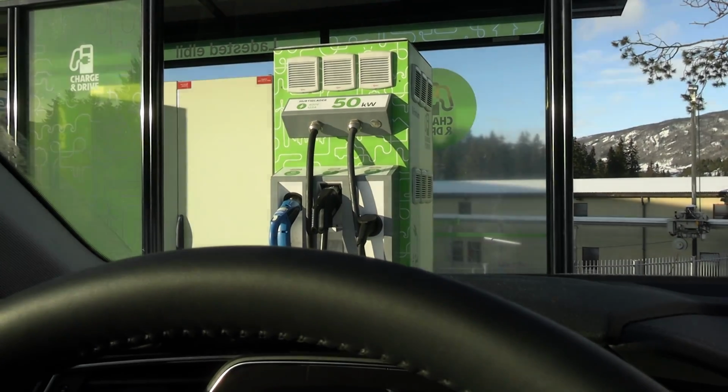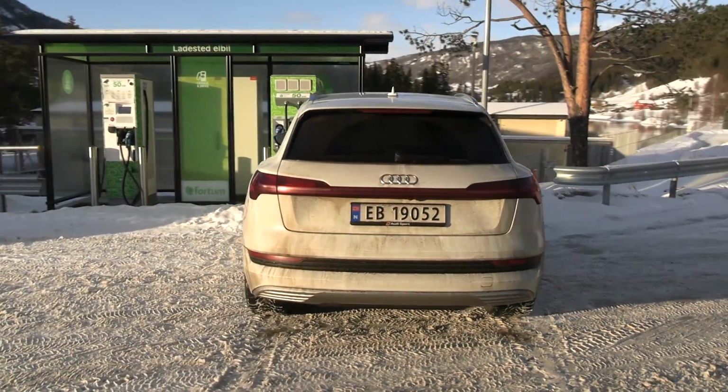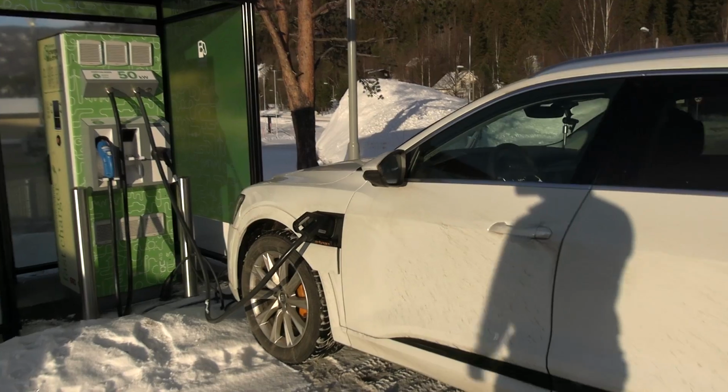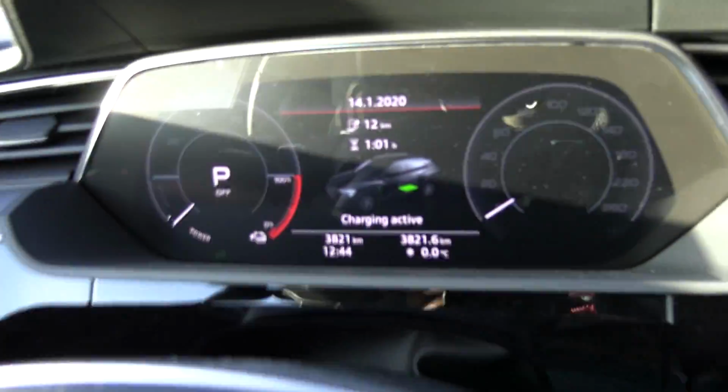Well, the Schmutzwagen is charging, or the Bratwurstwagen. So let's see now. We just plugged in, 50 kilowatts. We don't need to charge too long because I want to go to the 150 kilowatt fast charger, Circle K. Yeah, always do this. Okay, let's see. Charging active.